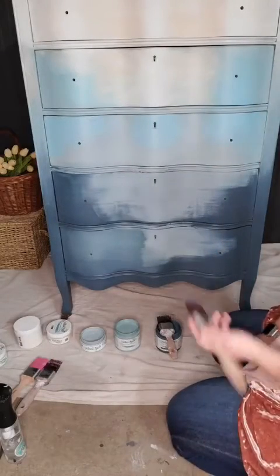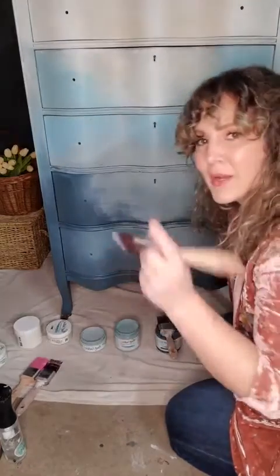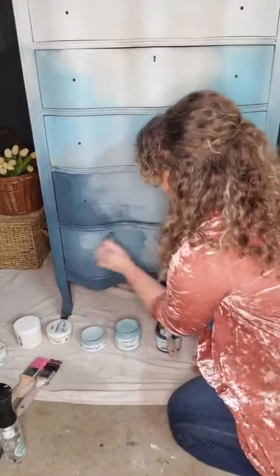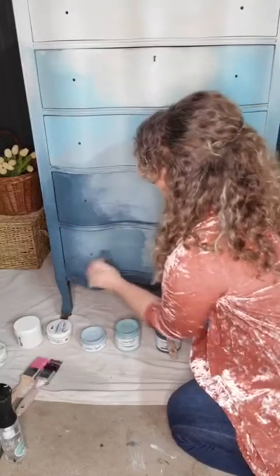And yes, Paint Couture, you can use the extender. I tend to paint pretty fast, but the extender is actually in my cart for my next order. So that's definitely something I'm going to be trying, and the next time we do a blend, we will be doing that together.